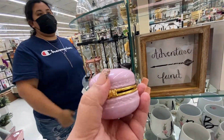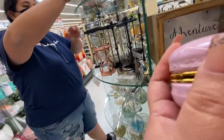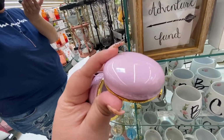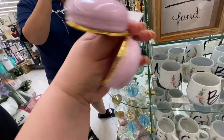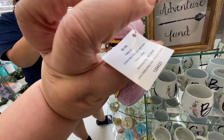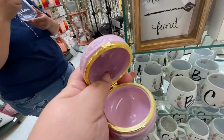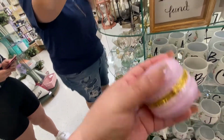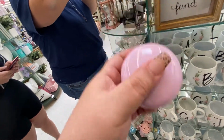Isn't it cute? You could put your jewelry in here. I mean, anything really. How much is that? $6.99. The dollar store used to have these, but they're always sold out.